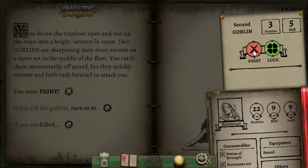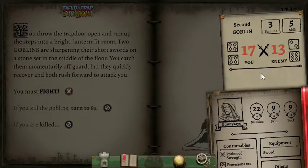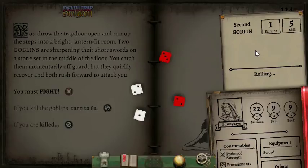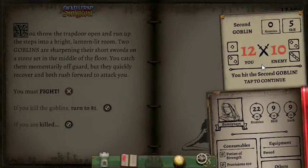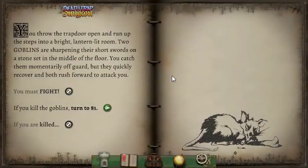Okay, let's fight. I rolled an 8, he rolled an 8. I rolled a 6 and a 2, he rolled a 4 and a 4. So 17 to 13, I hit him again. One more hit and he's dead. Let's do it. Fight. 3 and 5. That means I'm 12 and he's 10. I got him. You're triumphant. Excellent, awesome. If you kill the goblins, turn to 81.